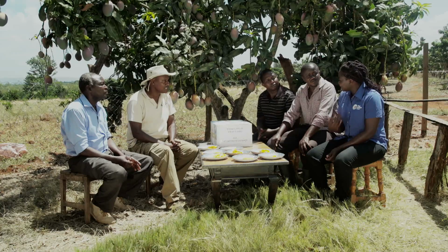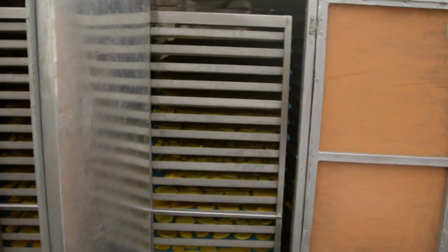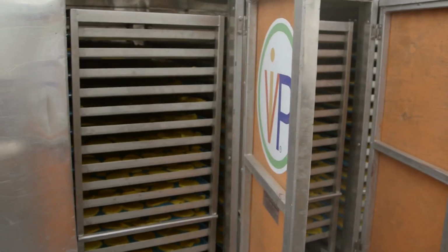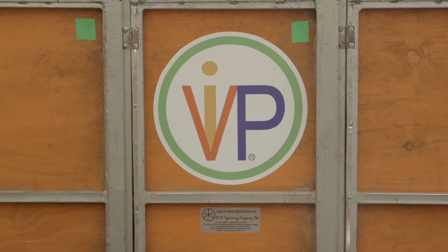And basically, the VIP machine is a business in a box. Business in a box. Yes. That sounds good. And as the cost of buying the machine can be shared through a farmers group, it's a business almost any farmer can start up.